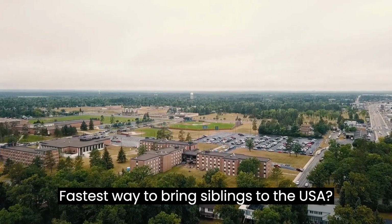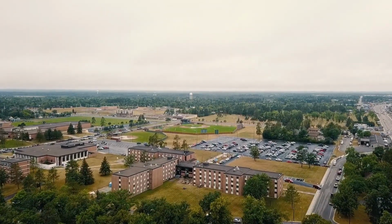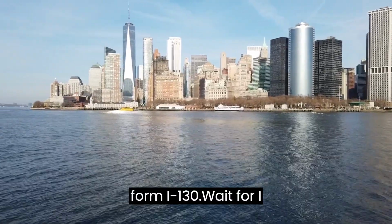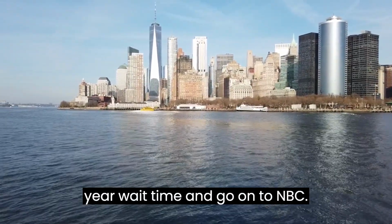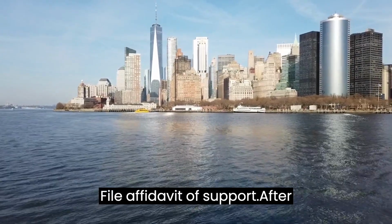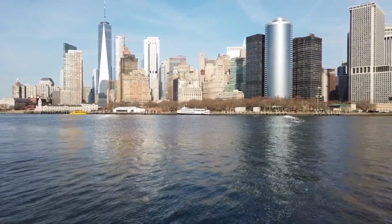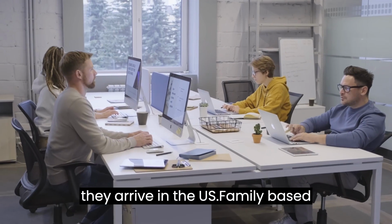Fastest way to bring siblings to the USA. The most effective way to bring a sibling to the United States is in the steps we mentioned above. File Form I-130. Wait for I-130 approval, typically a 2 to 5 year wait time, and go on to NVC. File Affidavit of Support. After the visa interview, they come to the U.S. before the issued visa expires. Wait for a permanent resident card once they arrive in the U.S.